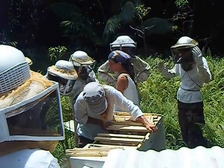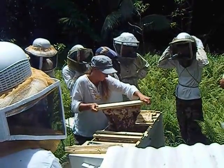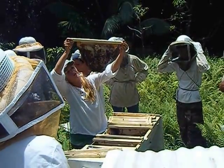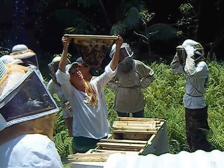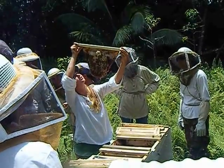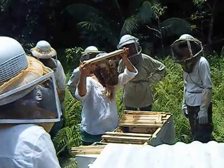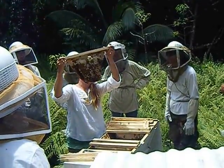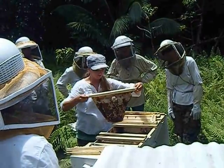That? I am. And that would make her probably a virgin queen rather than the reigning queen. And if we don't find any cells, like here's an open cell right there, but that's where she just came out of. Okay. And we've got another open one there, so we've had 2 queens emerge from this hive. And 3. Another one here. Wow.